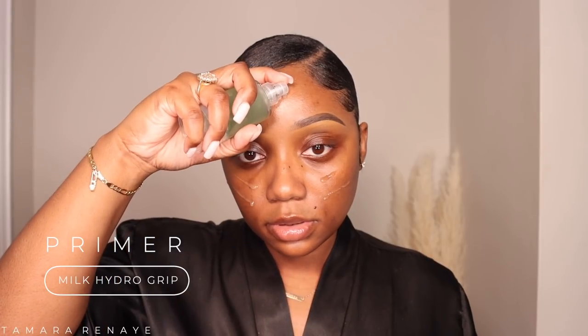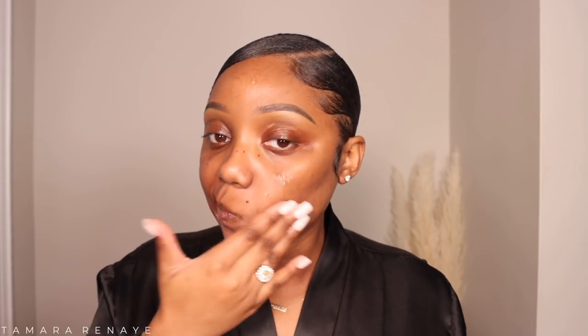So today we're doing a full face beat with no eyeshadow. I'm gonna start off with priming my face, of course. I'm obsessed with this primer, by the way. So I'm priming my face. As I said in my last video, I got some new goodies from Sephora, so I'm gonna be using these new products that I purchased in today's video.